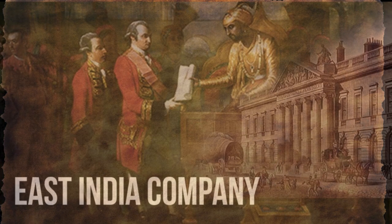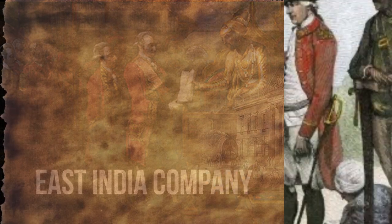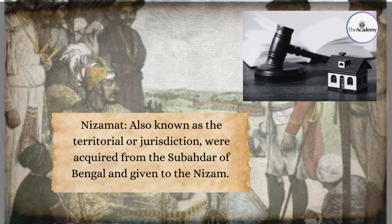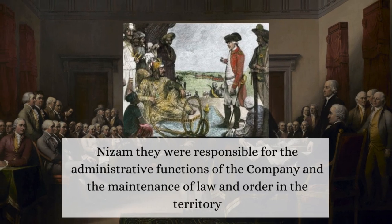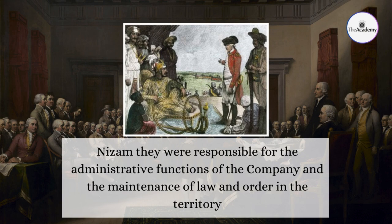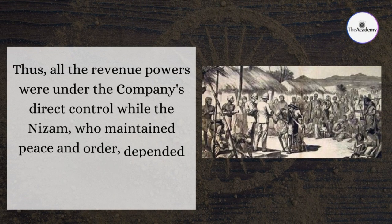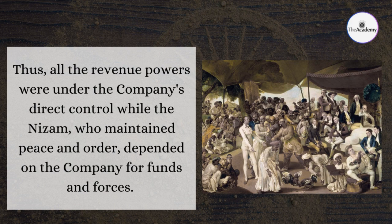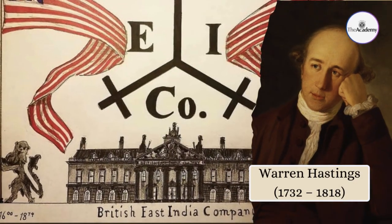Diwani, also known as revenue collection rights, came under the jurisdiction of the British East India Company. Nizamat, also known as the territorial or jurisdiction, were acquired from the Subedar of Bengal and given to the Nizam. They were responsible for the administrative functions of the company and the maintenance of law and order in the territory. Thus, all the revenue powers were under the company's direct control, while the Nizam, who maintained peace and order, depended on the company for funds and forces. Warren Hastings did away with the system in 1772.